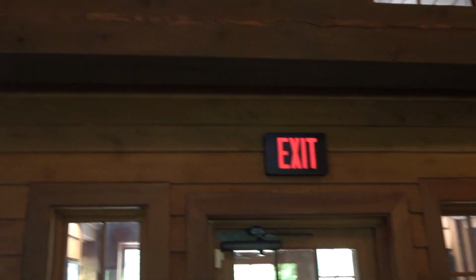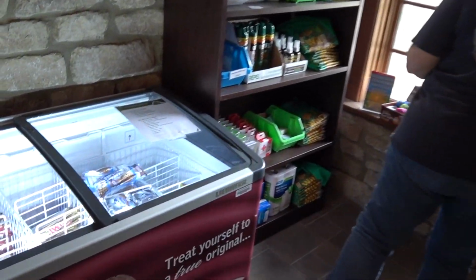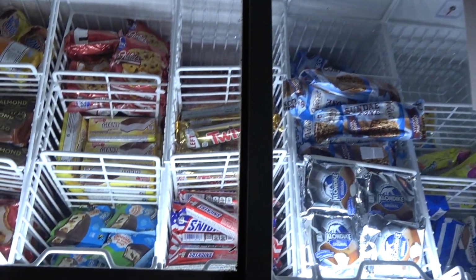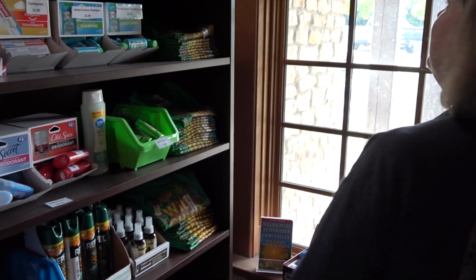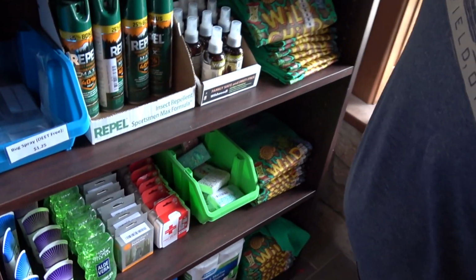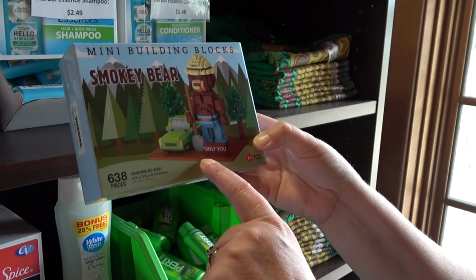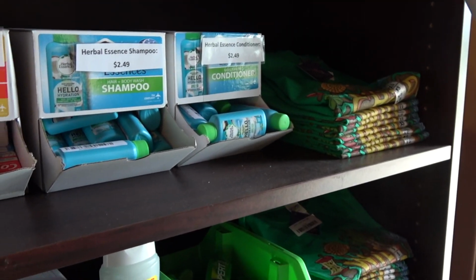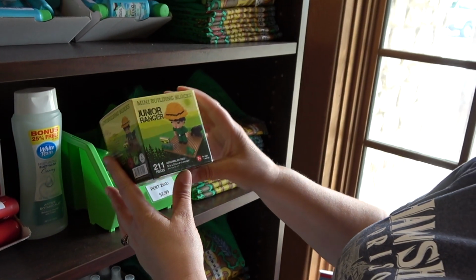Yeah, this is a cool gift shop. Ice cream. Need a little robin finger puppet. All kind of stuff. Many Smokey the Bear building blocks. Oh, you can get some building blocks. Only you can prevent forest fires. Look, get your deodorant if you smell bad. The Junior Ranger. Or get her out of the toy section.